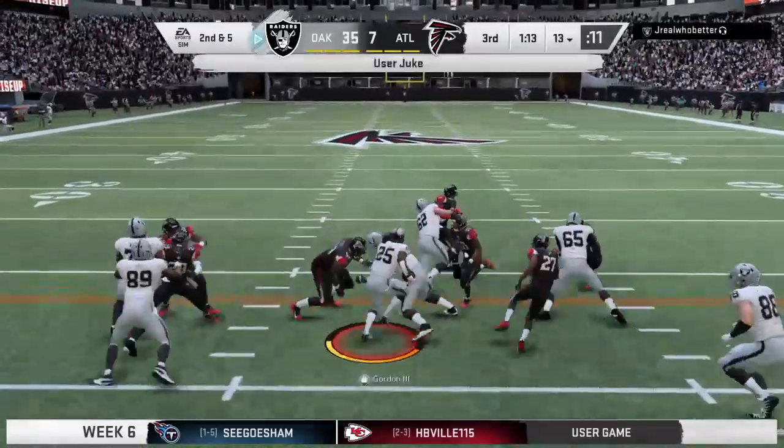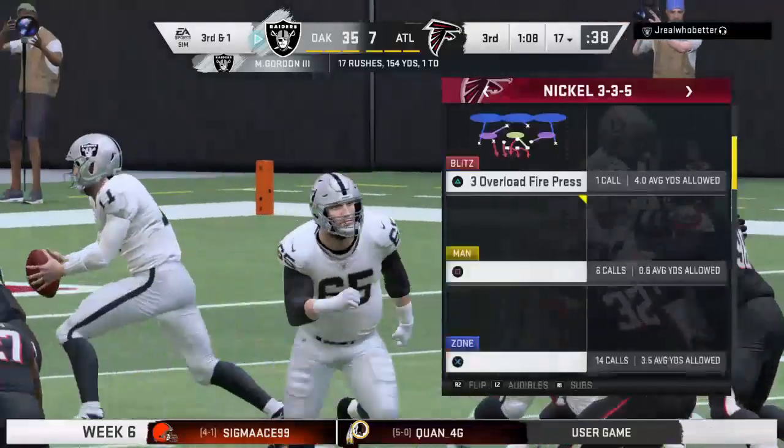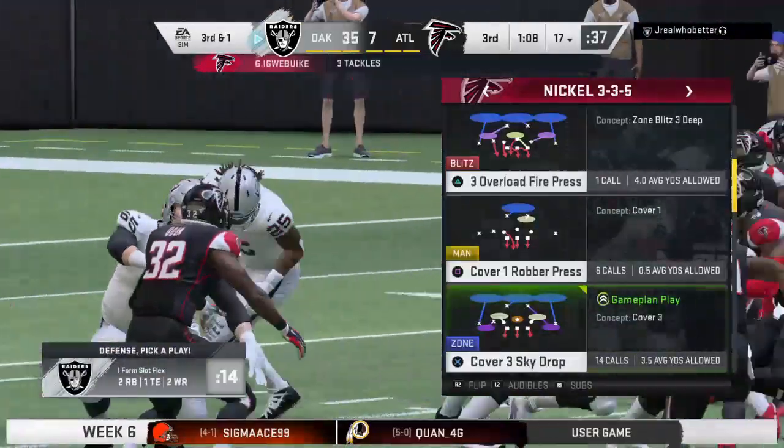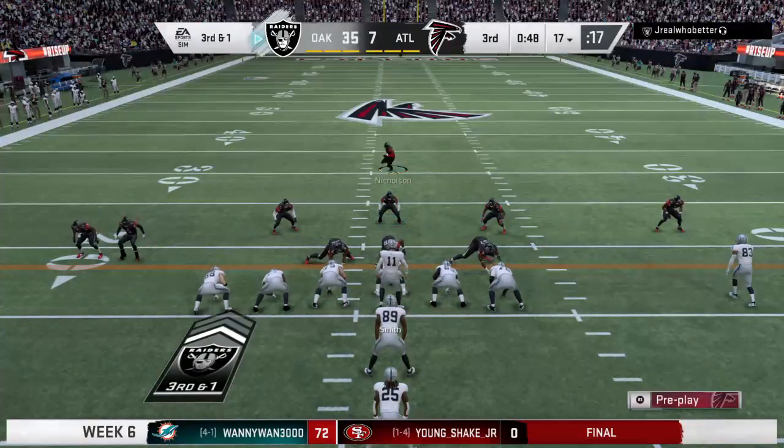Another toe for Gordon. He's been busy this afternoon. And he's dropped just before the line to gain. 4-yard pickup leaves him with 3rd and 1. 5 men in the secondary now for the Falcons on third down.